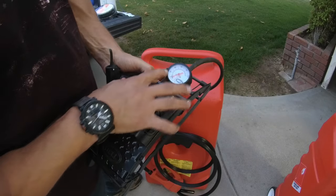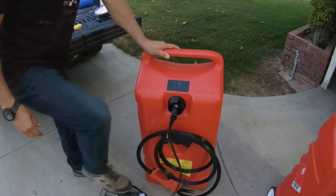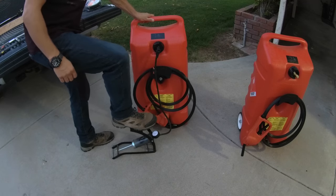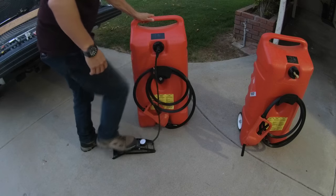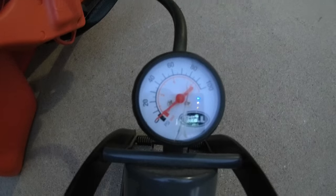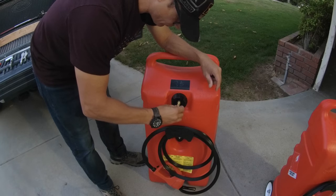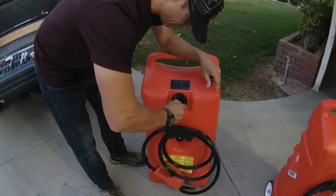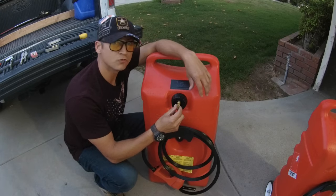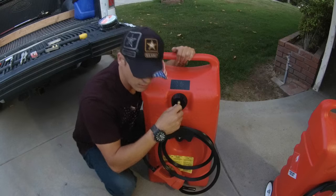So 5 psi for this pump right here is the black area on this. Right there, so that's at 5 psi. Make sure it's screwed all the way in at first so no air comes out. Okay, now we're going to slowly, and keeping pressure on here, because if you unscrew it too far the spring will push this off, we're just going to unscrew it and be quiet until we hear air come out.